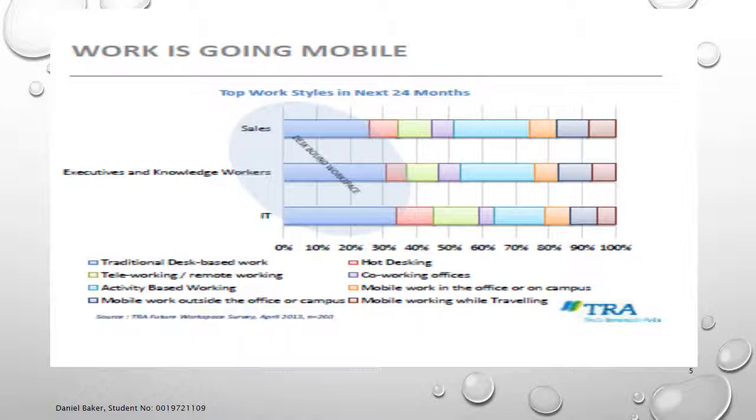As you can see from these results, desk-bound workspaces are becoming less and less. There's a shift from these areas to more mobile working stations to allow people to move around the office, use their devices when they're outside the office, and also while they're traveling. So it's allowing for more productive time in these traditional downtimes of people moving around.